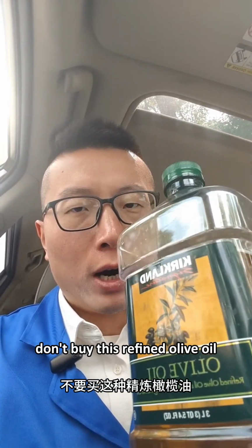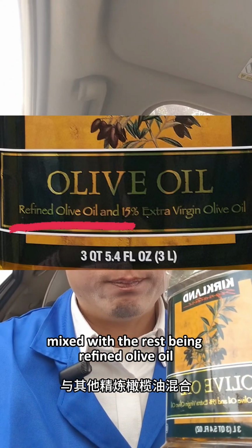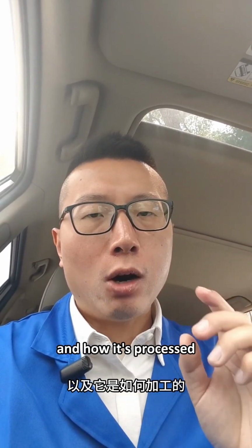Don't buy this refined olive oil. Check the label. It's 15% extra virgin olive oil mixed with the rest being refined olive oil. What's the problem? My less informed friends may ask. So let me tell you a bit about what's inside the olive oil and how it's processed.